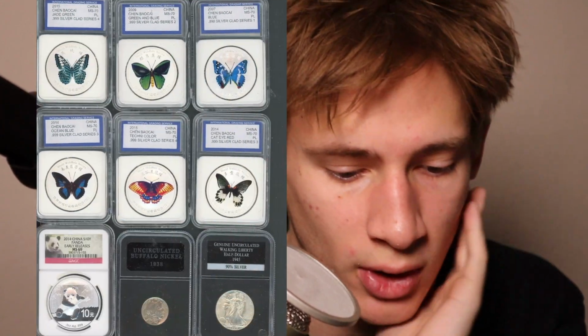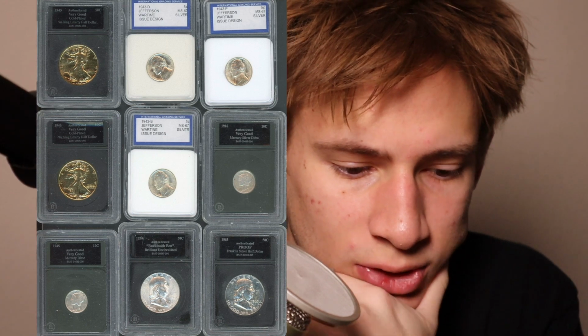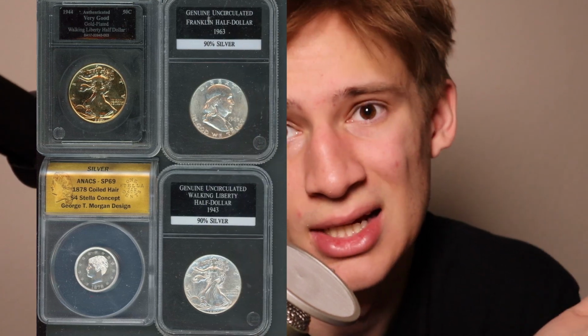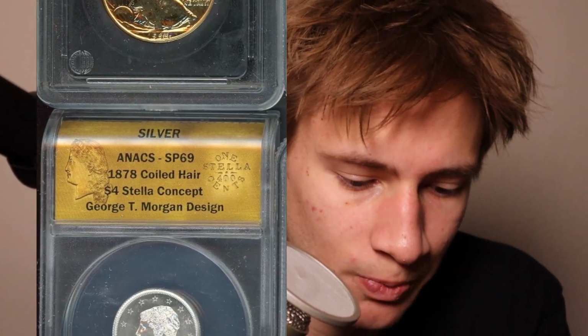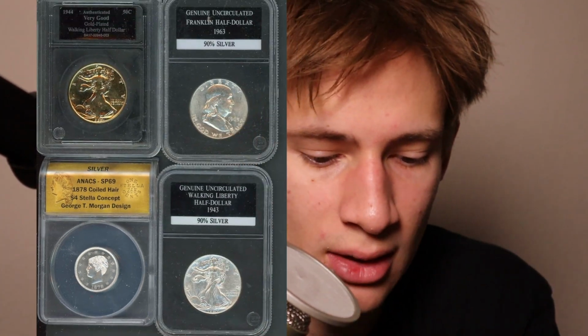So there's a bunch of cool coins. You have some BU Walking Liberty halves, all that kind of stuff, just a bunch of basement slab random coins. And you're like, okay, I guess that's kind of cool. This one was pretty cool. This Stella design is worth like 100 bucks on eBay. So that's pretty cool. You're basically at like $7,000, right?